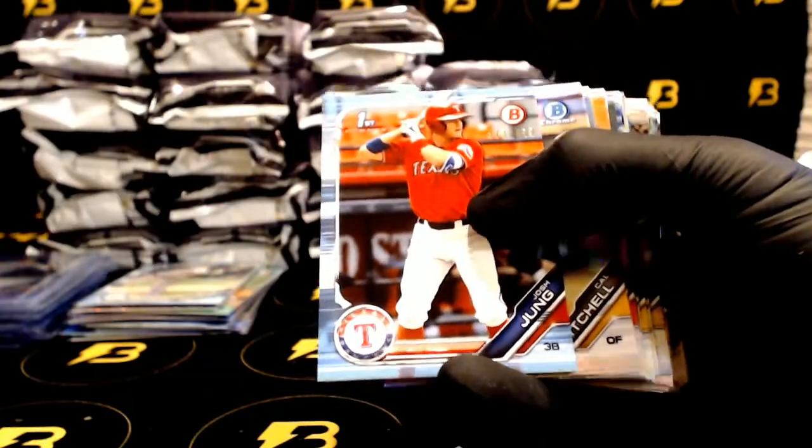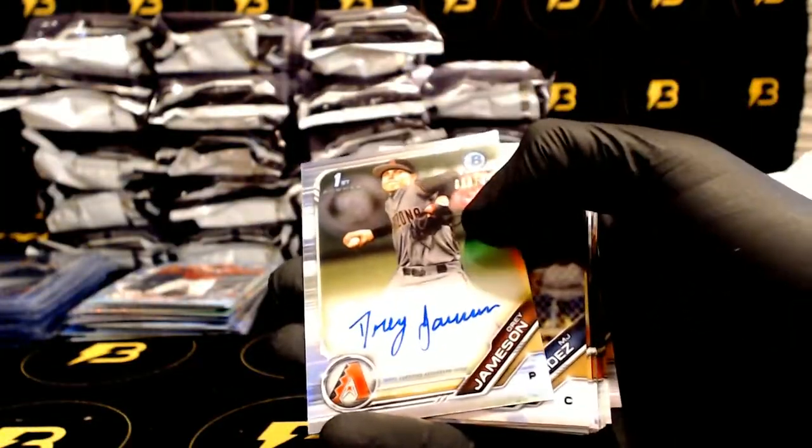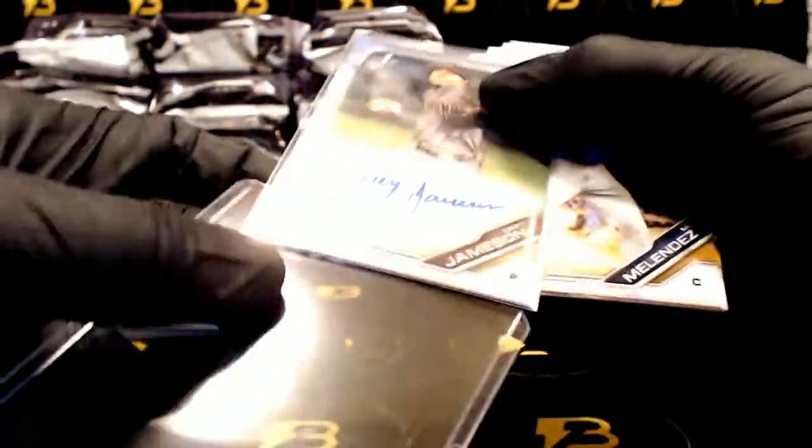Yeah, the 499 Young going out to the Rangers. And Jameson going out to the Diamondbacks. Nice one to 499. First Bowman autograph.